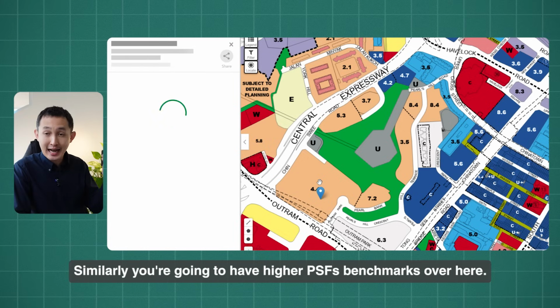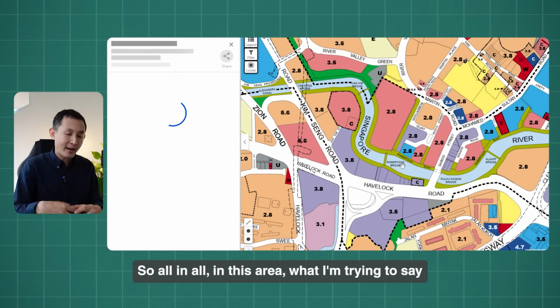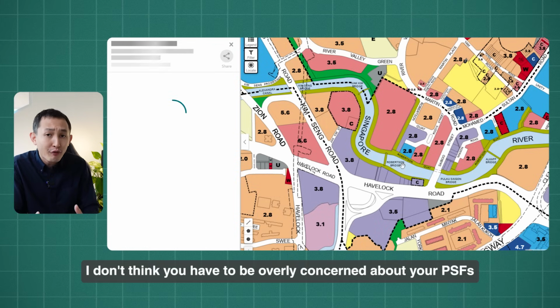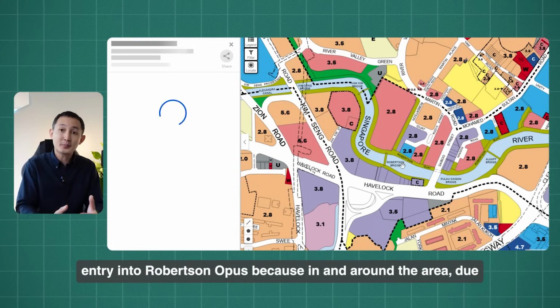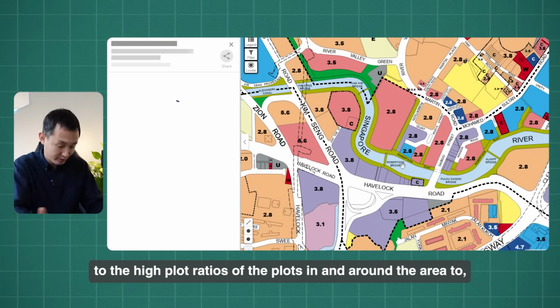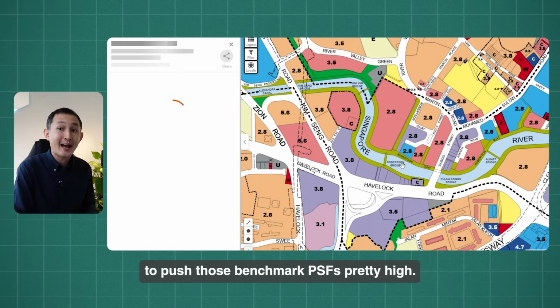Similarly, you're going to have higher PSF benchmarks over here. So all in all, in this area, what I'm trying to say, and why I'm analyzing this so much, is that I don't think you have to be overly concerned about your PSF's entry into Robertson Opus, because in and around the area, due to the high plot ratios of the plots, they're going to push those benchmark PSFs pretty high.